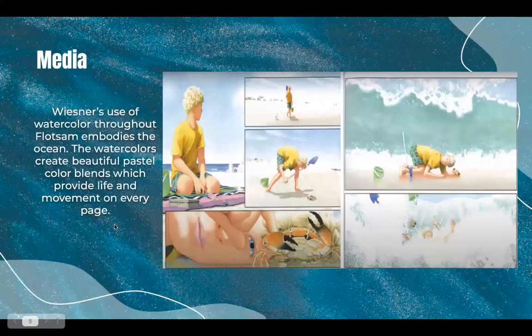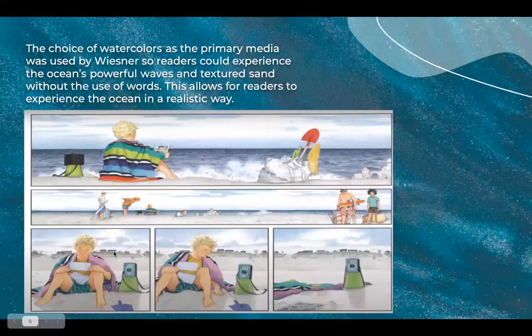Media. Wiesner's use of watercolor throughout Flotsam embodies the ocean. The watercolors create beautiful pastel color blends, which provide life and movement on every page. The choice of watercolors as the primary media was used by Wiesner so readers could experience the ocean's powerful waves and textured sands without the use of words. This allows for readers to experience the ocean in a realistic way.